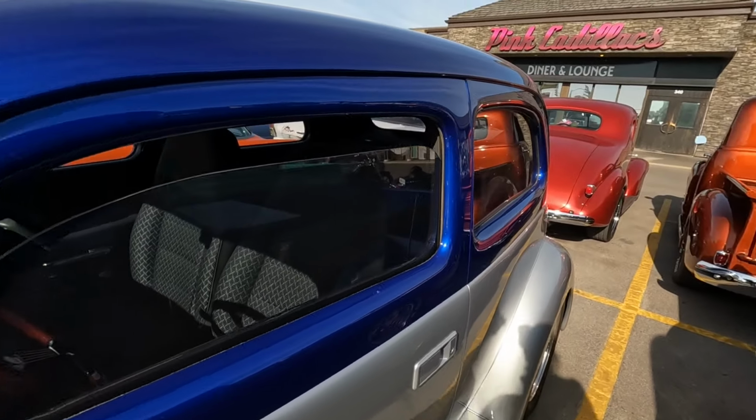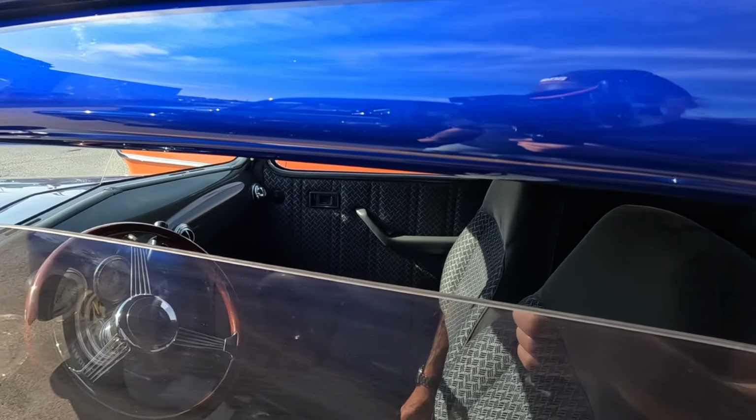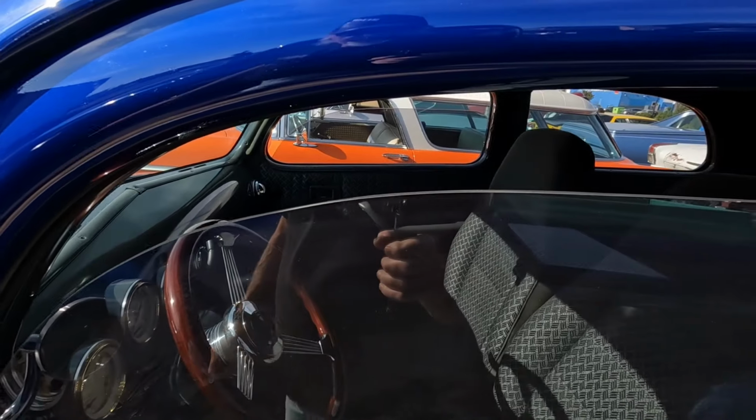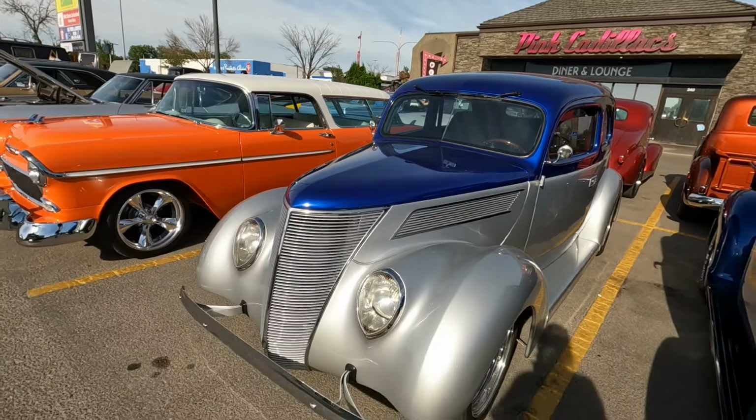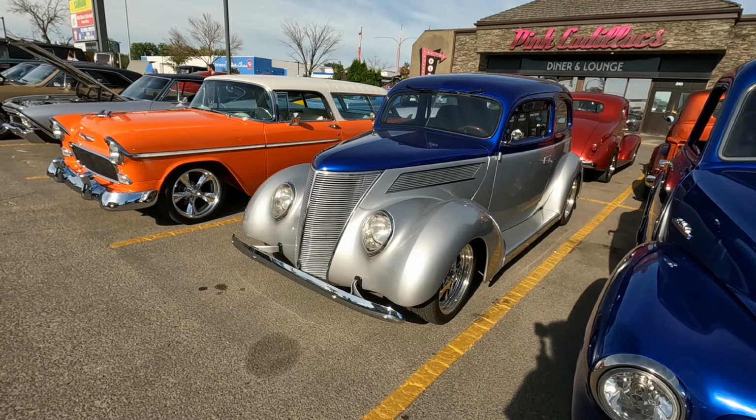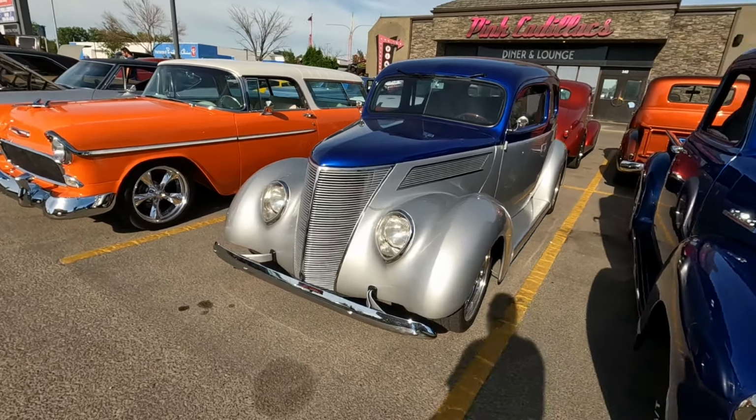He's got the window up a little bit here. But it's power windows, power brakes, power steering, power everything. Lots of creature comforts, air conditioning. That is a nice car. We've got a walk around on that one.